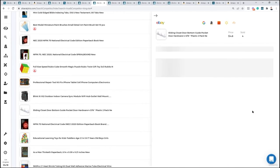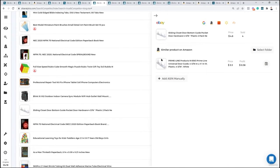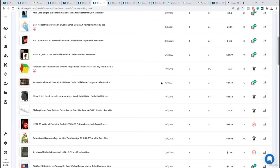Here it showed it found a similar one. Yeah, and it's actually the same one. So these are both the same product. He's working on a bit less than 10% profit. I will try to always keep it at 20% or above and look for another product.